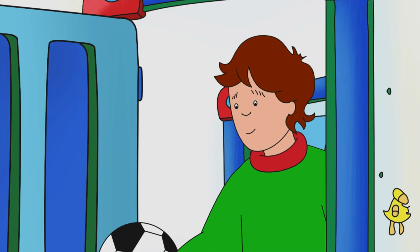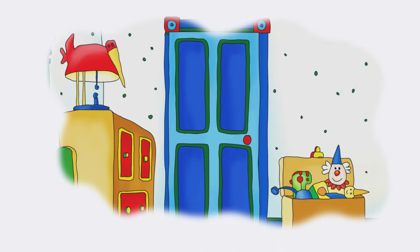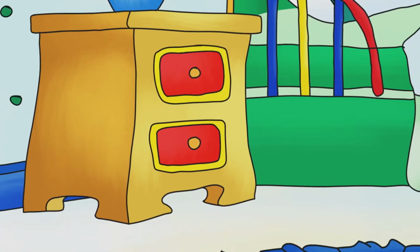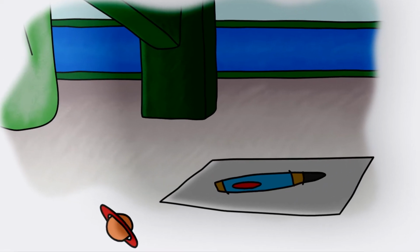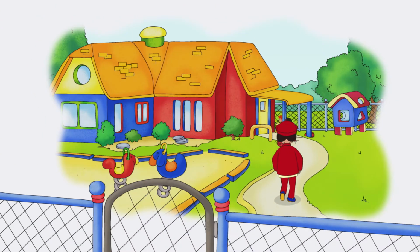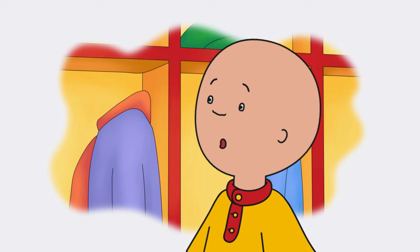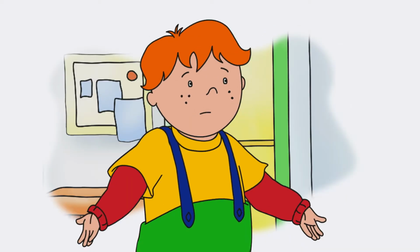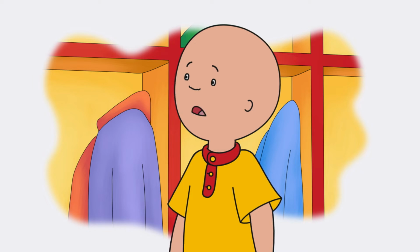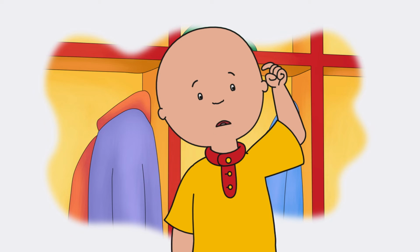Hey there, Caillou. How about a quick game of soccer before dinner? Yeah, okay. Bye! Did you bring my marker? Oh, no! I forgot again! Caillou! You promised! I'm sorry. I drew a picture to remind me. I put it on my dresser, but I didn't see it.